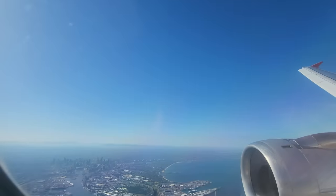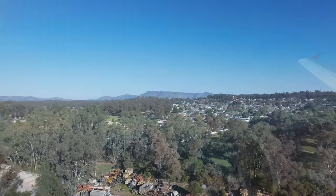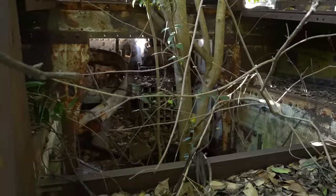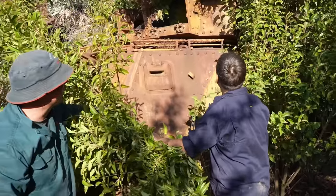A few weeks ago, Daryl and I travelled to Seymour in country Victoria following a lead on some World War II era military equipment. What we found was nothing short of astonishing. This isn't a shed, this is an Aladdin's cave.